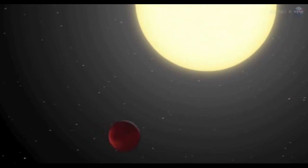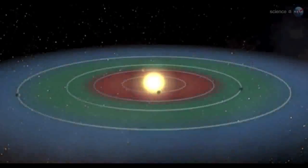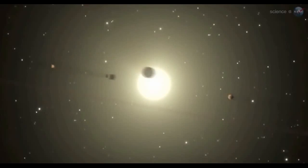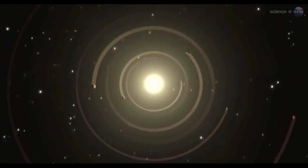Now, however, a research team co-led by Jack Lissauer of the Ames Research Center has figured out a way to speed the process up. "We've developed a procedure to verify multiple planet candidates in bulk to deliver planets wholesale, and have used it to unveil a veritable bonanza of new worlds," says Lissauer.